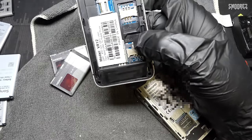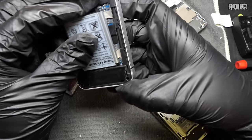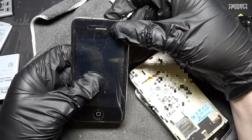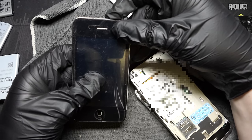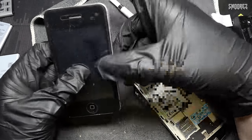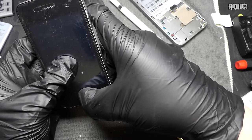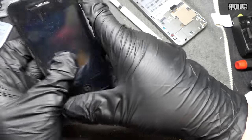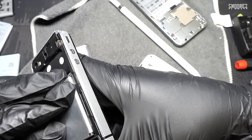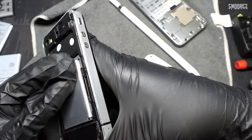This one should take a Sony Ericsson one, actually. I'm hoping so anyways. Let me try. All right, let's try this one with a Sony Ericsson battery in there. No? Maybe home powers it on? Maybe this battery is dead? Or maybe I installed it the wrong way? Could be a combination of all three.